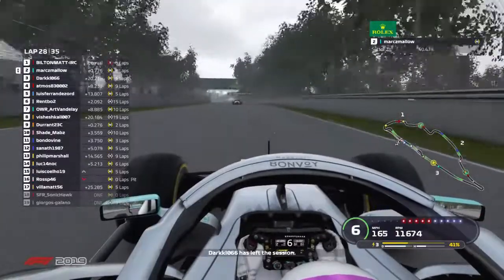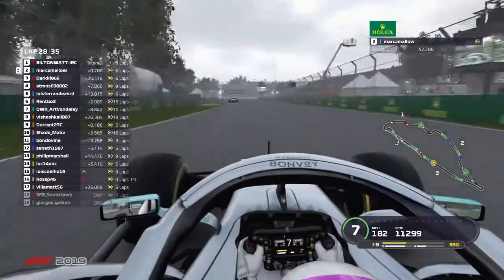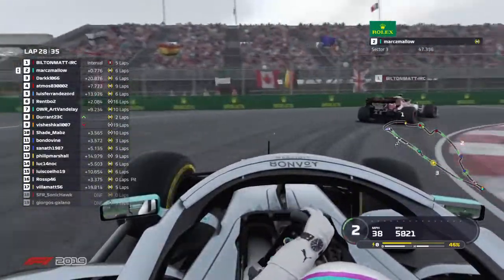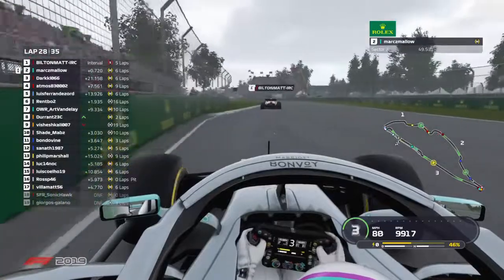Mark Mello still in the DRS range. Dark leaves the session in P3. Was that lag or was that not lag? We don't know. We don't know.